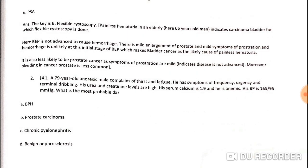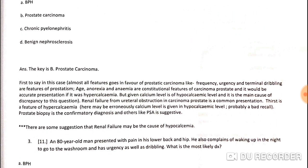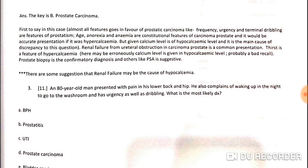So the diagnosis here is carcinoma of prostate, because the patient is 79 years old, anorexic, has fatigue, dribbling of urine, and calcium level is high. So this is prostate cancer. In this case, almost all features go in favor of prostatic cancer. Frequency, urgency, terminal dribbling are features of prostatism; age, anorexia, and anemia are constitutional features of carcinoma prostate. And it would be the accurate presentation if it was hypercalcemia, but the given calcium level is a hypocalcemic level, and it is the main cause of discrepancy in this question.